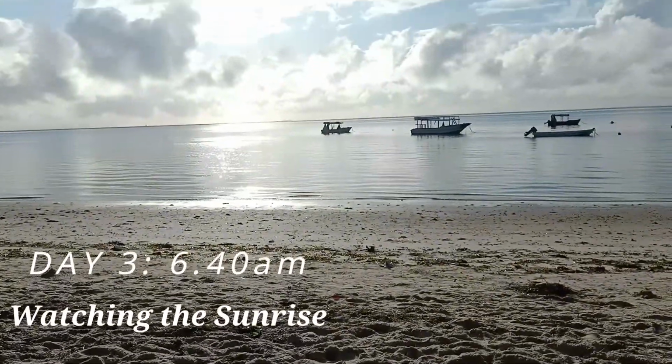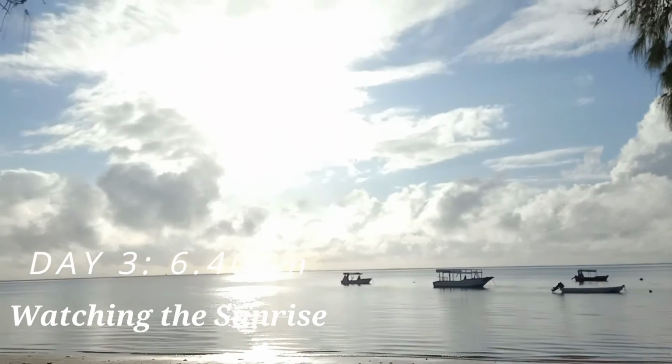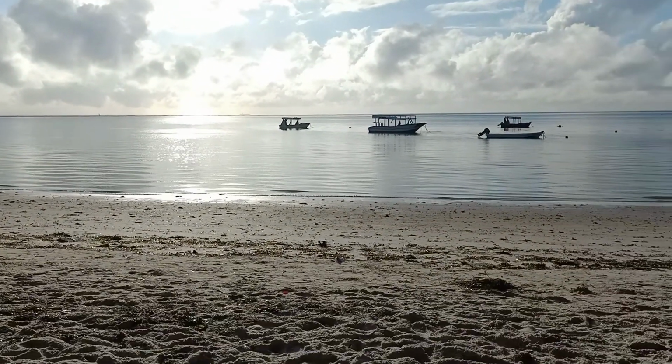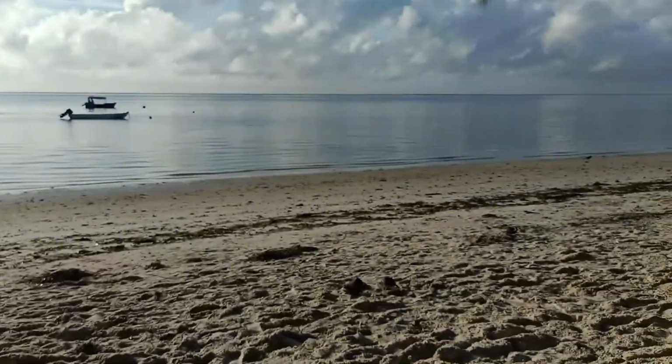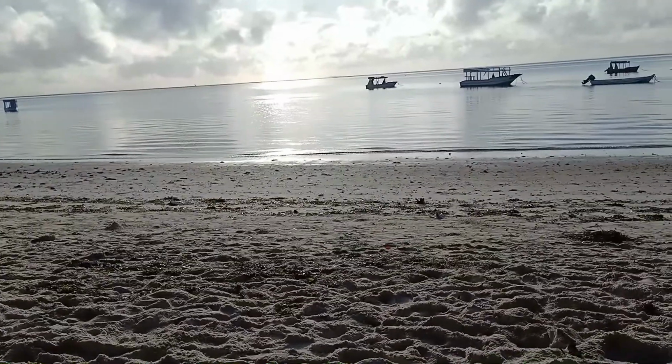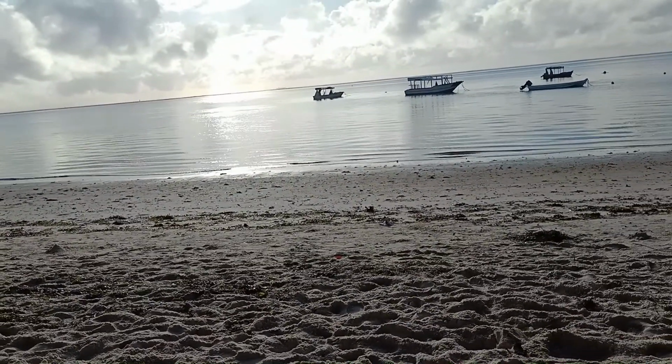Finally got to the beach, and this is the best I could catch of the sunrise. The sun is already up, but the ocean is so calm and tranquil. It's beautiful. But the sun is already hot, and it's only 6:50.